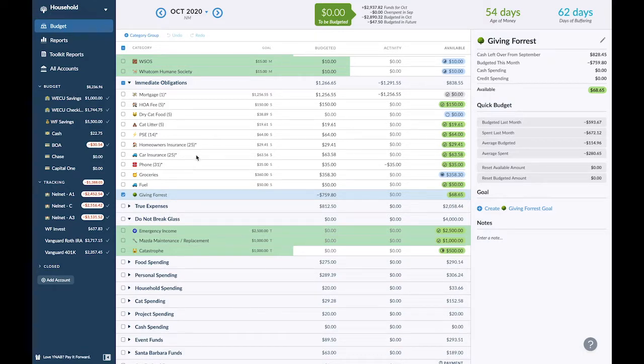True expenses. Let's see. The only spending in here was to contribute to the Roth IRA. Home repair. I needed a new smoke detector and carbon monoxide detector because mine were like 20 years old. Came with the house. And YNAB, I finally got the annual subscription, fully locked and loaded for the next 12 months, which is going to be nice because this true expense is going to be more like $7 a month instead of $12 a month. So it's really nice.